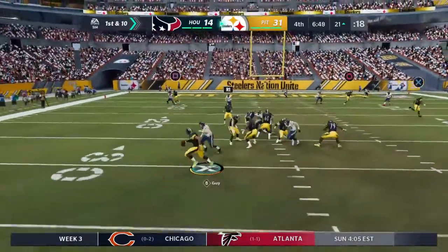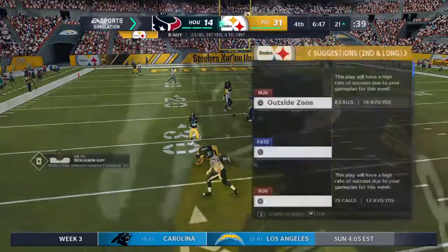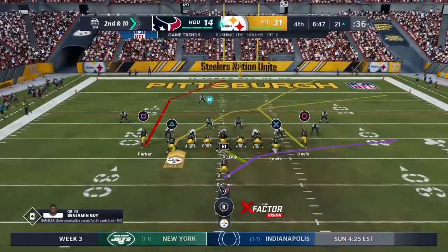To throw here on first down. Buying time to his left. Oh, hit as he throws there, incomplete. From the 21, it's 2nd and 10.